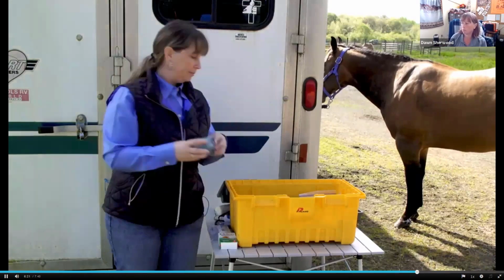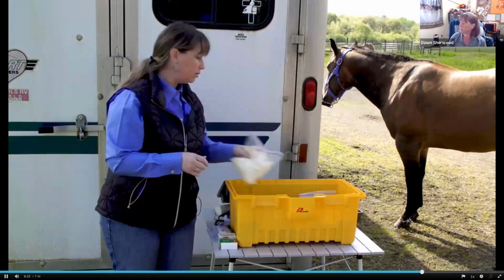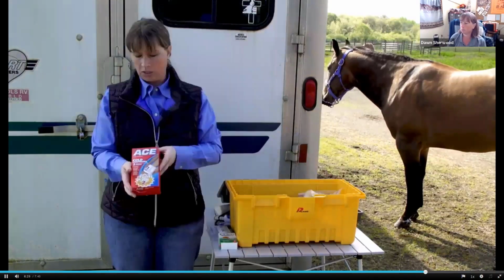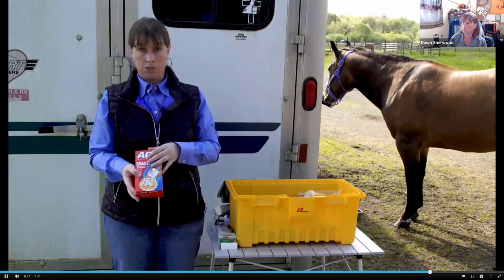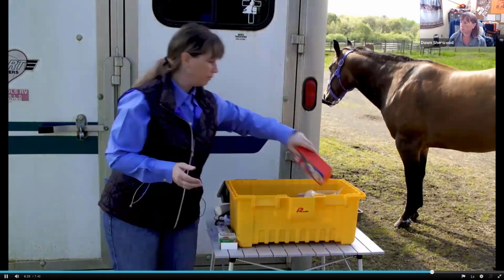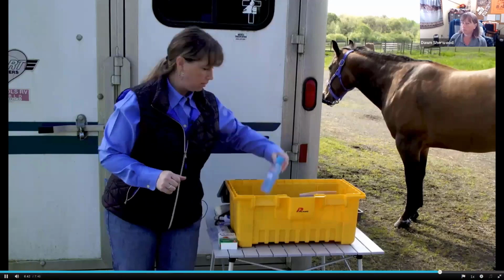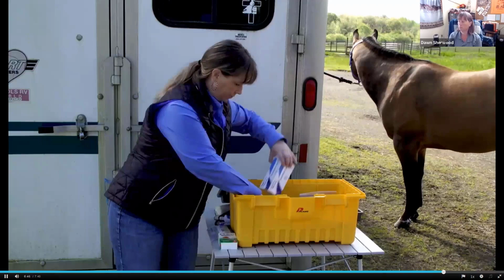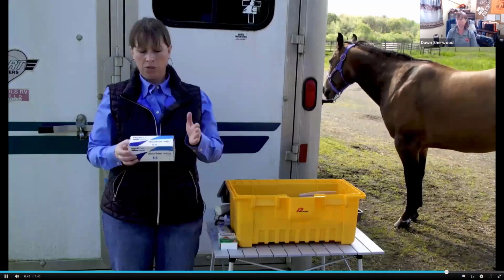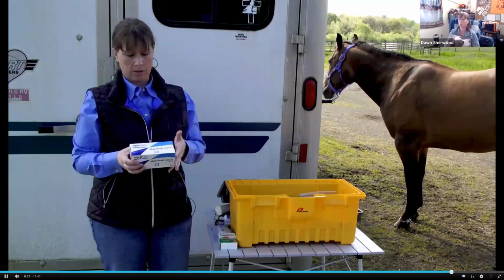Vet wrap, latex gloves. I also have a cold compress in here. Again, multi-purpose. You can use it on yourself or on your horse. And one of the last things that I have in here, this is just rolled cotton. We can use rolled cotton on a bleeding wound that we're trying to get the bleeding stopped.